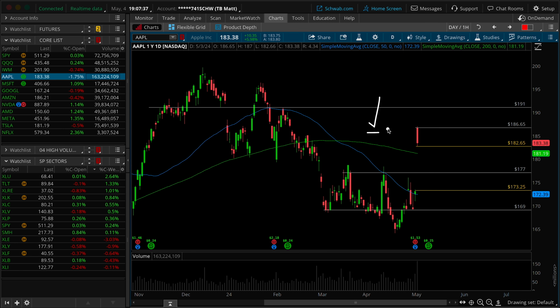We'll kick off the core list of companies with none other than Apple. Obviously, a huge gap up from earnings on Thursday after the close, as well as the NFP report on Friday morning, exacerbating the move in the upward direction.